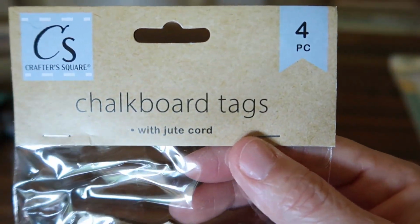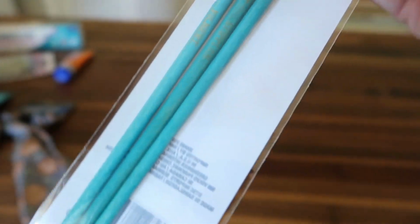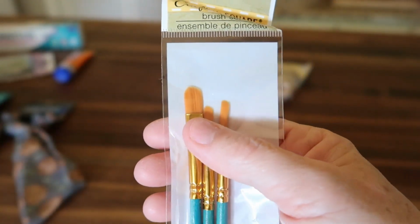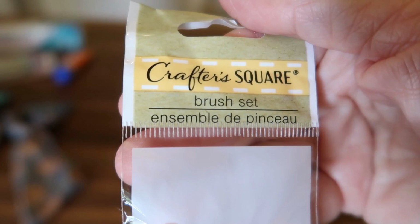This also comes 4 to a package. In their craft section, they had several different paintbrush sets to choose from. I just chose this one with the 3 in it, but they do have them up to 7 and 10 per package. And these are just little craft brushes.